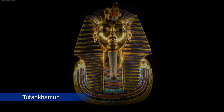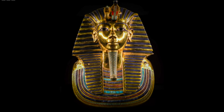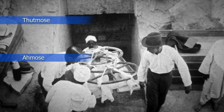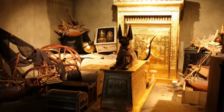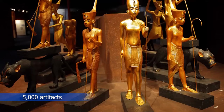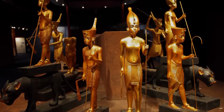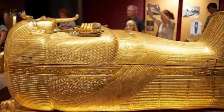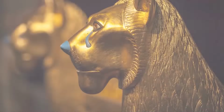Take Tutankhamun as an example. He was just a young pharaoh who died at 18 years old and wasn't even a great ruler like Thutmose, Ahmose, or Khufu. Yet, when his tomb was discovered, they found around 5,000 artifacts, most of them made of pure gold. Even his sarcophagus was made of solid gold, and it's considered one of the most valuable artifacts in the world, something truly priceless. Now imagine this.